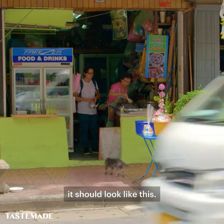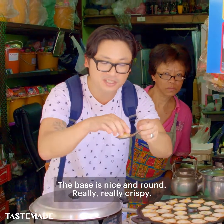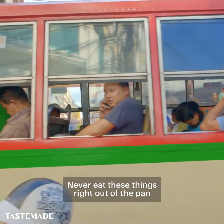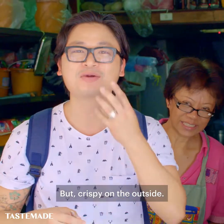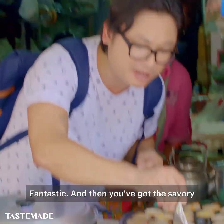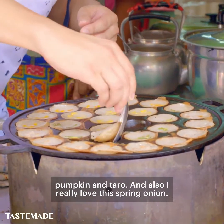And 15 minutes later, it should look like this. The base is nice and brown, really crispy, but very hot. This is sweet corn. Oh, very hot. Never eat these things right out of the pan because it'll burn your mouth. But crispy on the outside, melted, soft and gooey on the inside. Fantastic. And then you've got the savoury pumpkin and taro. And also, I really love this spring onion.